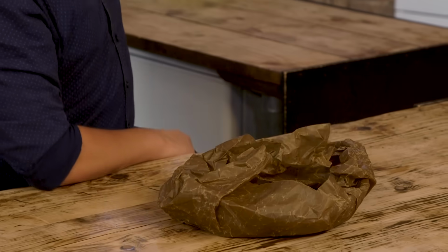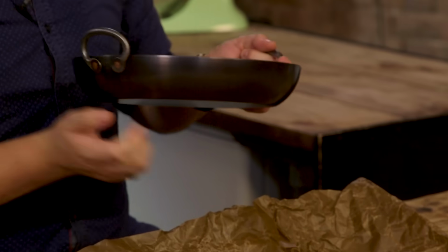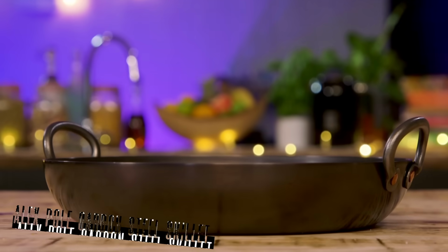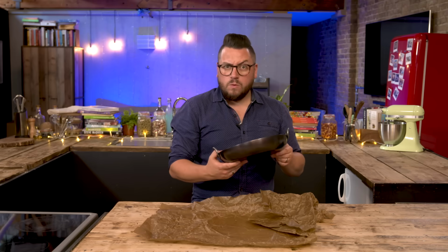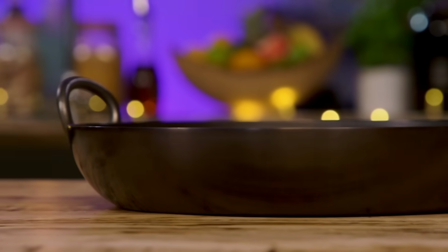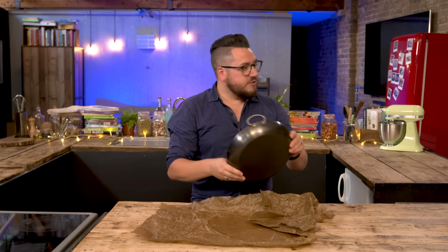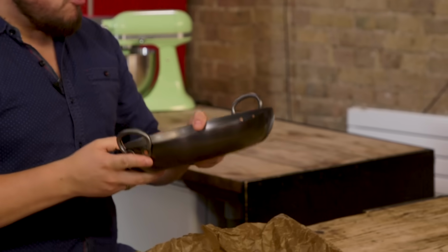Do it. Ooh. I feel like this is a bit up your street. Oh, I do like a good heavy pan. This is the Alex Pole 11-inch skillet, and it's a hand-spun carbon steel base with forged handles and copper rivets. It's perfect for oven, cooker, or open fire, which I thought you might be interested in. It comes pre-seasoned, and it's naturally non-stick. I mean, the word that I'm going to use to describe this is sleek. It is sleek, isn't it? It looks and feels proper quality.